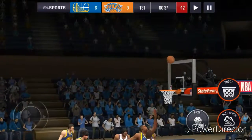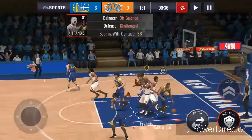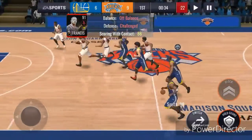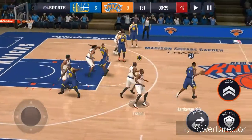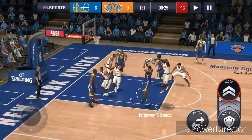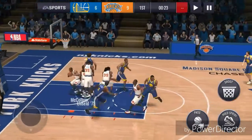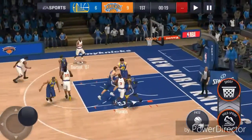Try and get a layup. Slow motion. Misses it. Unfortunately, we missed. That's okay. We'll try again. Come on. Defense. Steve Francis is a little bit short, so against Penny Hardaway, a taller point guard, he's not going to do that.